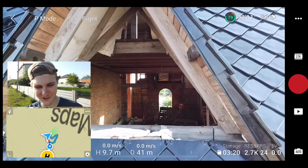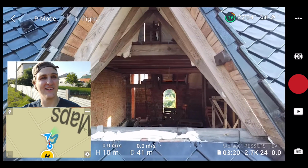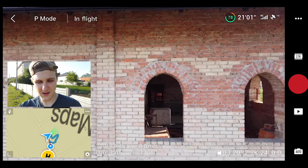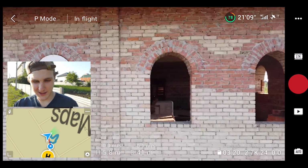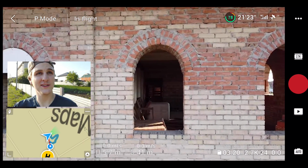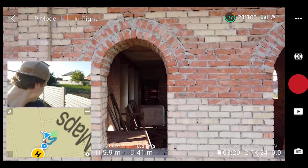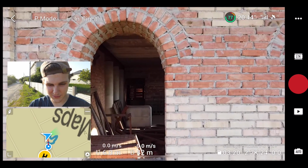I'm still scared to like go through windows like this. Just because if I crash it, I gotta go in there and get it out, and that would be a pain. And sometimes I push the wrong buttons, and I just know I'm gonna get near a window and push forward instead of left or something, or forward instead of up, and then totally just crash into a wall, and that would not be awesome.